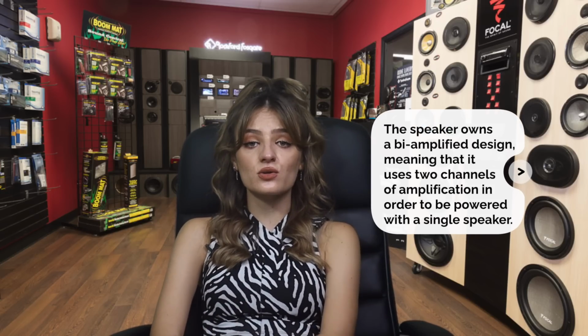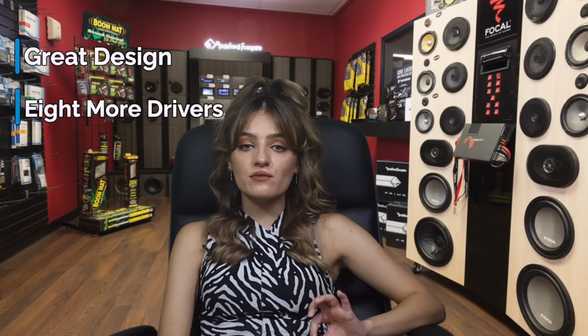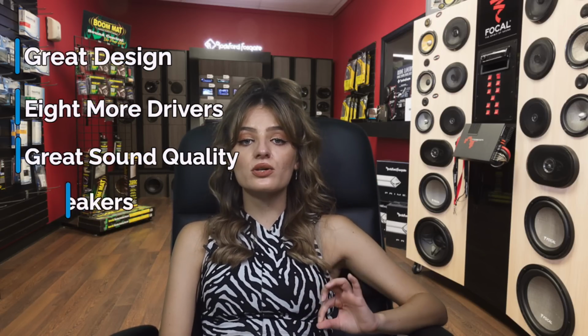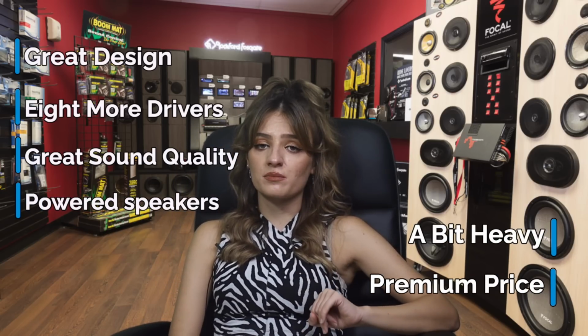The speaker has a bi-amplified design, meaning that it uses 2 channels of amplification in order to be powered with a single speaker. Therefore, the amplifier has a very high wattage, and it is 1000 watts. The pro sides are great design, 8 more drivers, great sound quality, powered speakers, no need for amplifiers. Whereas for the cons, it is a bit heavy and comes at a premium price.